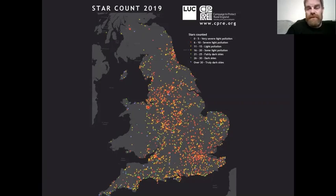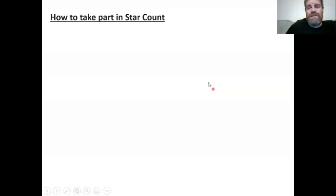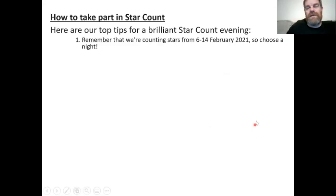So just by submitting your data, you can get your little dot on the map, and then you can compare it and come back and look at this system in 2019. So again, there was a different one last year, but it is really just as simple as that. You can literally count the stars all this week, so it will go up till Sunday. So there's still plenty of time.